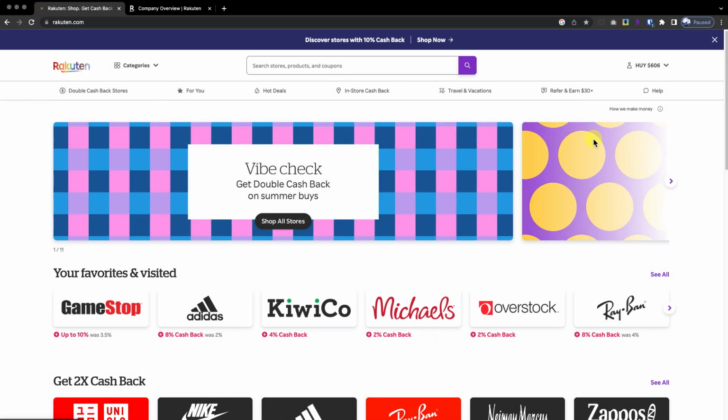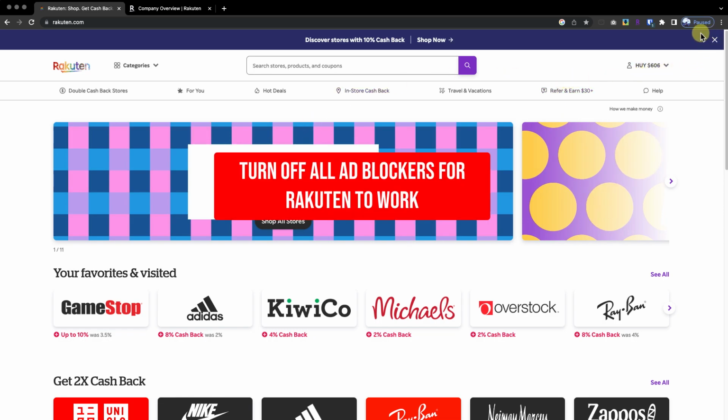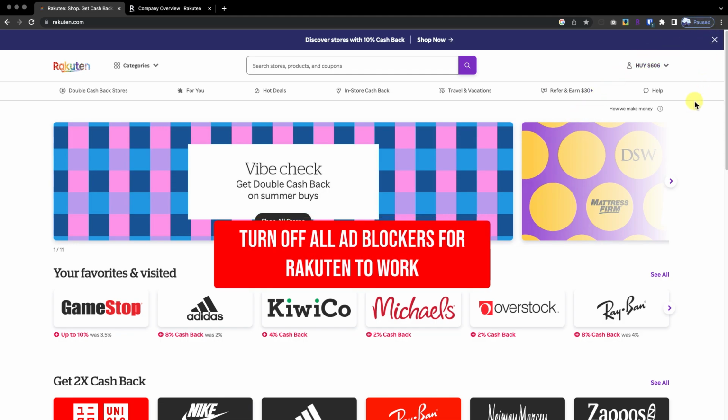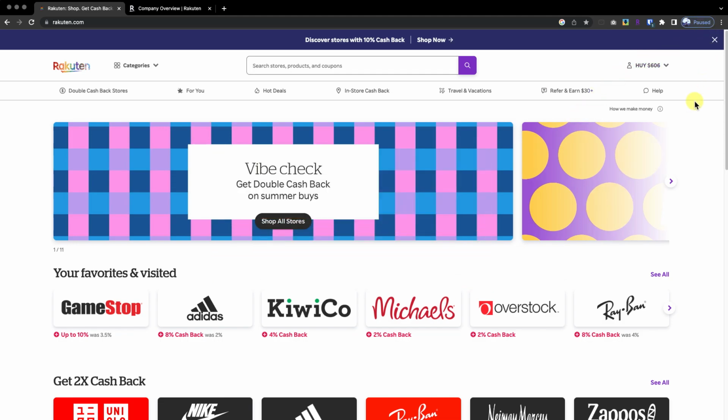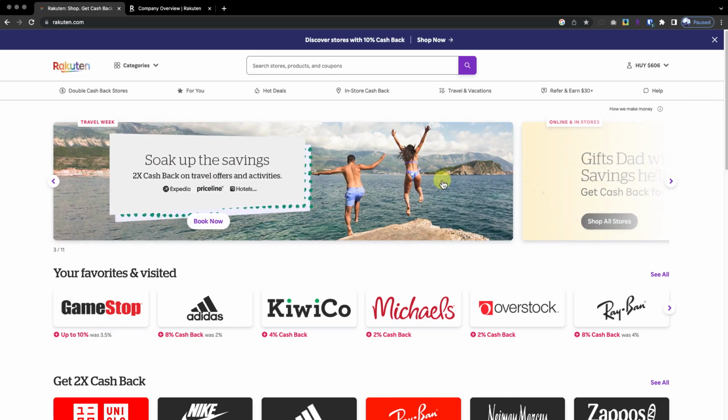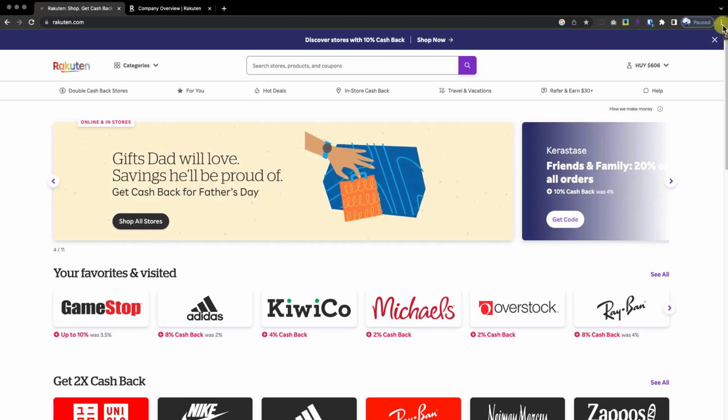First things first, when you create an account through my referral link, you're going to see this page when you log in. You will have to turn off any ad blockers that you have in order to get paid. How it works with Rakuten is they drop a cookie on the website to link Rakuten with your shopping trip. They call it a shopping trip whenever you go to a store, and that's how they make sure that you bought something so you could get paid via Rakuten.